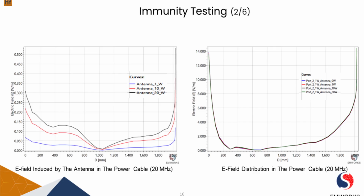The left plot illustrates the electric field severity levels generated by the antenna, while the right plot displays the distribution of the E field during the operation of power cables in the presence of the antenna. Examining the right plot at 20 MHz reveals minimal changes in the E field distribution for varying external E field intensity levels, demonstrating resilience to external disturbances.